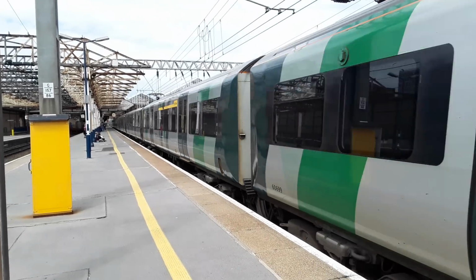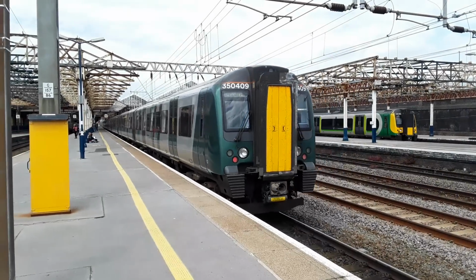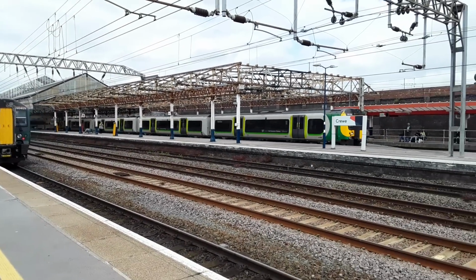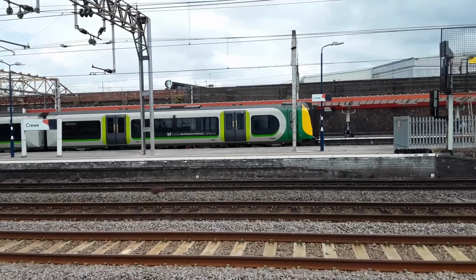In fact, nope, this train is now terminating here. This won't continue on towards Liverpool. As now departing is the late running 1359 London Northwestern Railway service to Stafford, worked by 350-246.